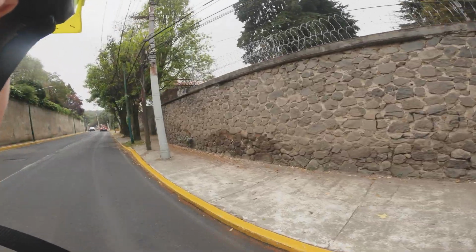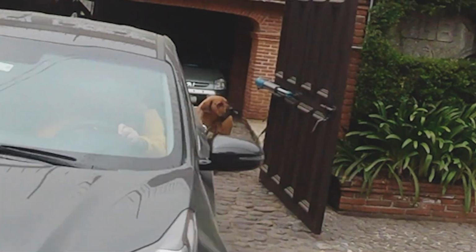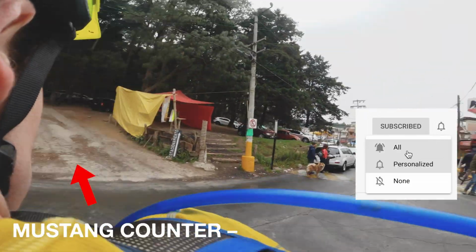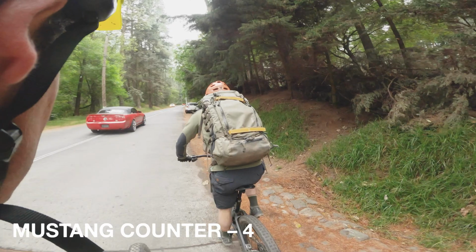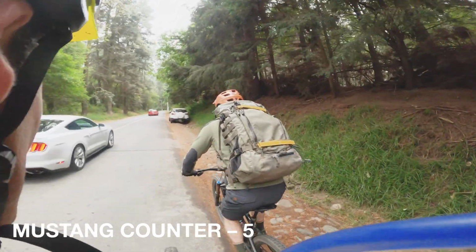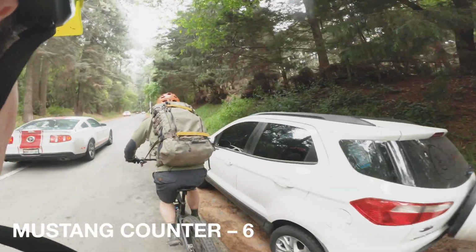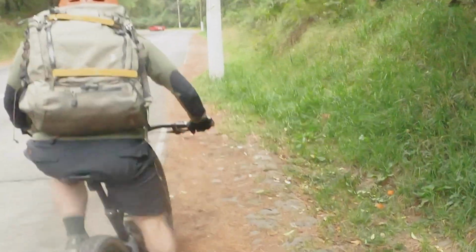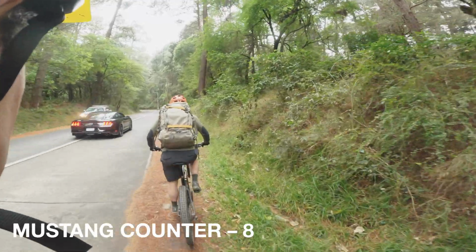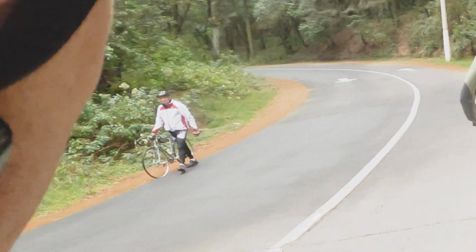Oh, it rained a little bit last night and this morning. It smells amazing. It's a big dog. Stock muffler, boring. I've seen too many videos of Mustangs crash. So many, stepping out. I'm just gonna stay on the cobblestone for these guys. In the States. Oh no. Hold on.